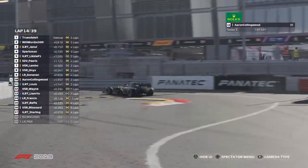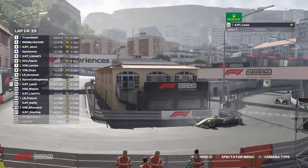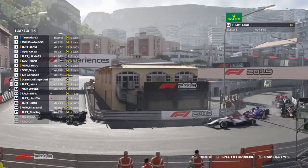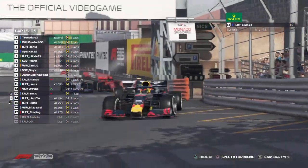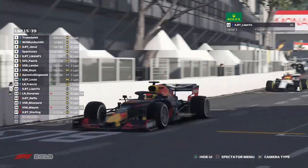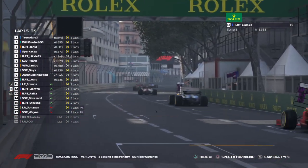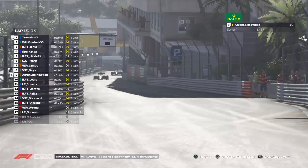Gaps are forming already further back, so Aaron, I think, has been in the wars, possibly, maybe Louis as well. And what's all this? We've got the Toro Rosso of Francis up the inside of Lavascas on Liam Yo, and someone's dived into the pits. It's two of them, Gonanen and Wayne. Gonanen, I think, is in to fix damage. Wayne, we know, is in to serve his penalty. So all these drivers will move up a couple of positions.